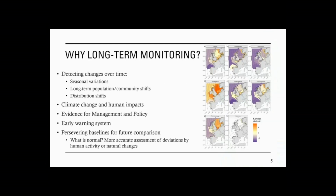So why do you want to do long-term monitoring? Why do you care? Why do you want to do it for a long period of time? If you do it over decades, we can see the seasonal variations, intra-annually, so within a year, you can see what's happening between winter and summer. And also the long-term population shifts.